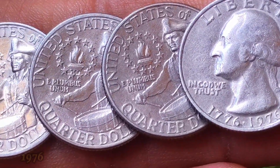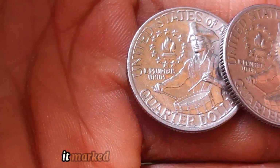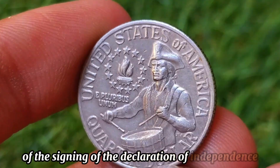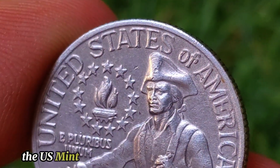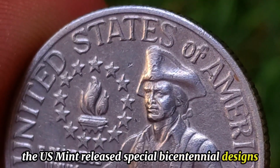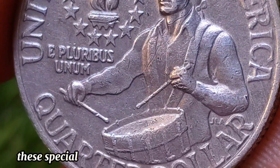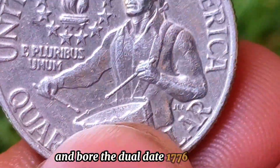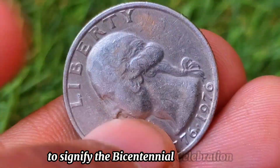The year 1976 was a monumental one for the United States. It marked the 200th anniversary of the signing of the Declaration of Independence. To commemorate this momentous occasion, the U.S. Mint released special bicentennial designs for the quarter, half-dollar, and dollar coins. These special issues featured unique reverse designs and bore the dual date 1776 to 1976 to signify the bicentennial celebration.